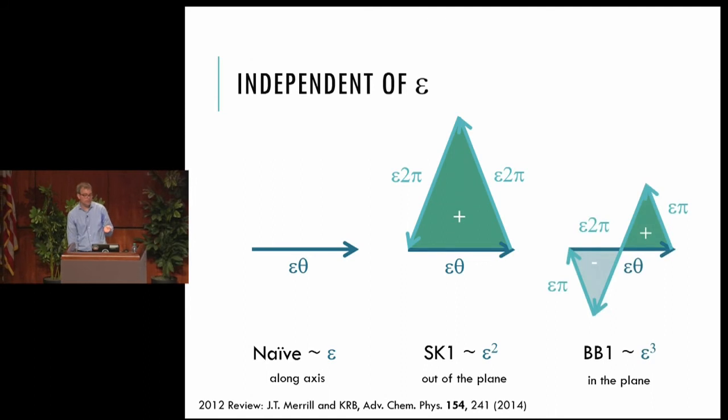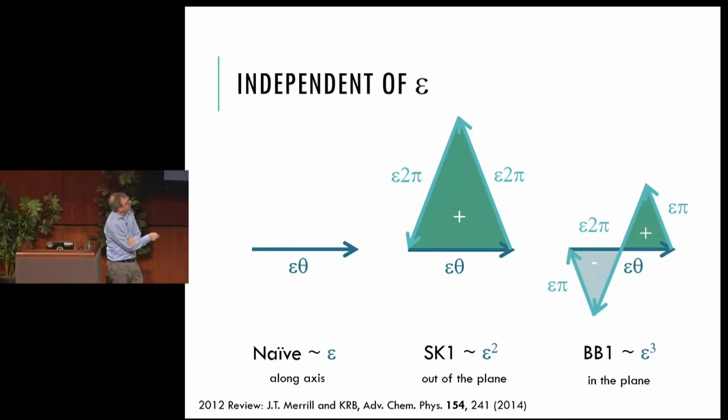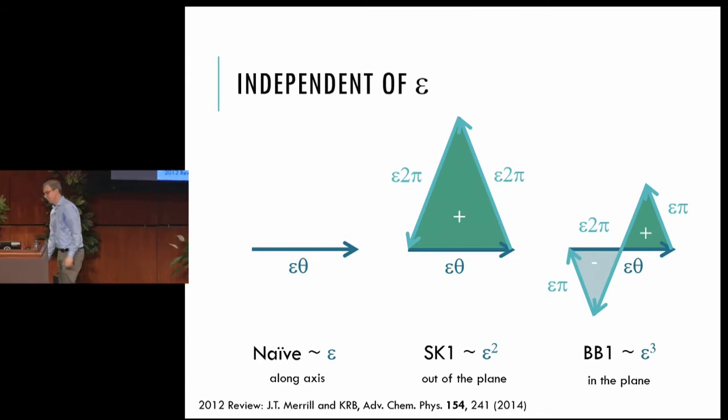Now, BB1, the reason why it's so great is that it basically does two of these triangles, cancels out that area, and then there's some kind of leftover volume, which points somewhere on the plane.